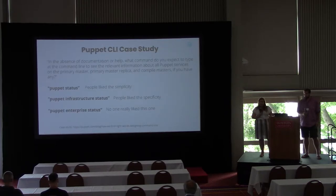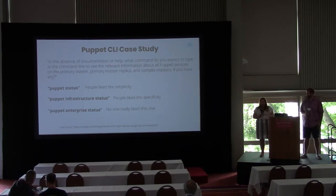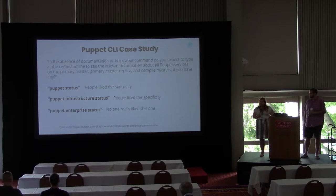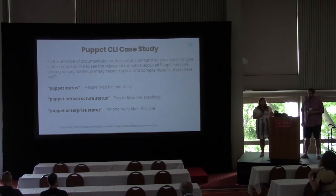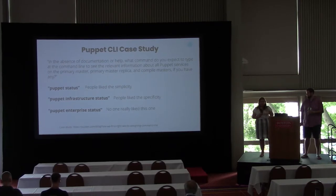And they didn't come out with one that was clear to everyone. They generally kind of had like 40% here, 40% here, and then 20% on a different one. And out of the three that they proposed, Puppet status and Puppet infrastructure status were their most popular. Puppet status, because it's simple, it's short, and Puppet infrastructure status, because it's specific. They did not like Puppet enterprise status, which was made up by their team and no one ever used, because it's not something that people use in other applications.